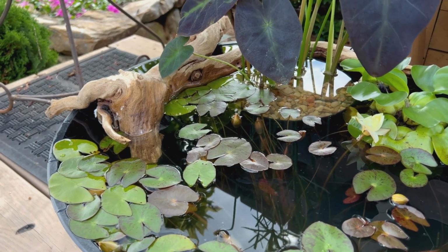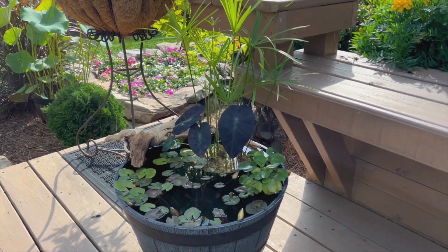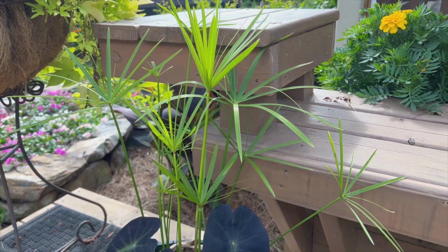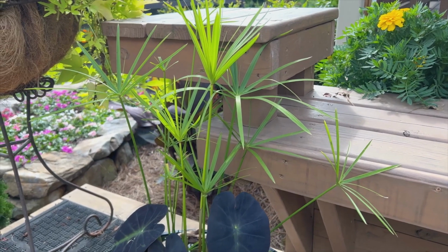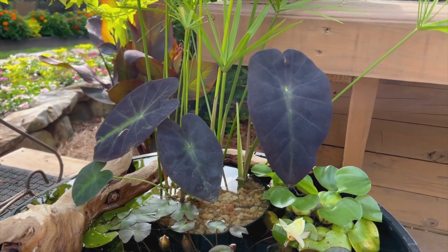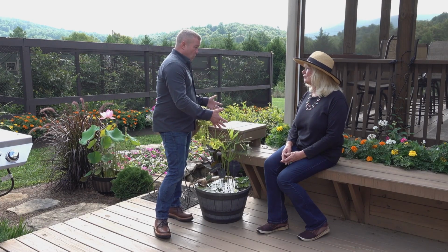So you want to start with some basics that you do even in regular pots. So you want to have some height in the background, something in the midground, and something in the foreground, maybe even flowing out. So what are some good plant suggestions if we're just getting started, we're going to make our first aquatic bowl.